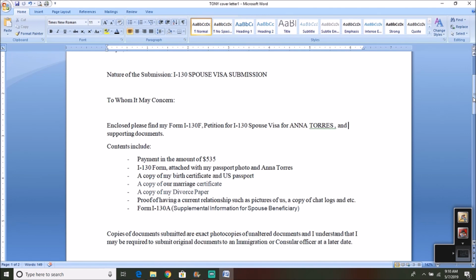I-130. Then the second is the I-130 form. So make sure you fill that up. It shows who the petitioner is. The petitioner is your spouse, the one who will petition for you.